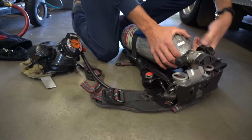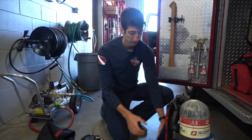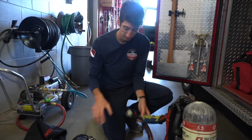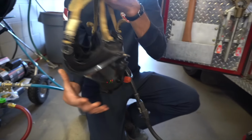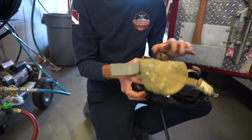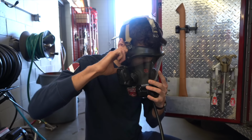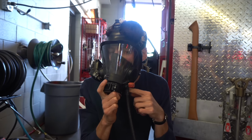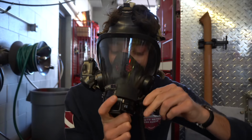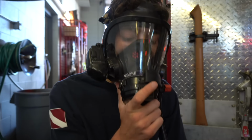One thing I'm looking at is making sure the gauges match between here and the gauge on the shoulder strap with the bottle charged. I'm going to go ahead and check the breathing apparatus. Check the bypass valve, and then bleed it, or breathe it till it's dead.